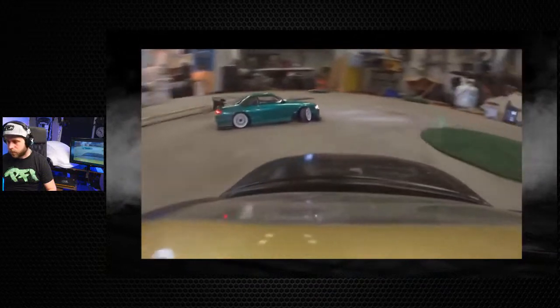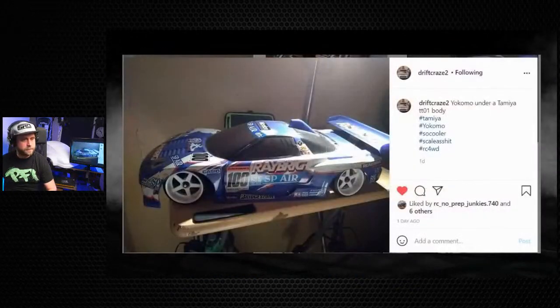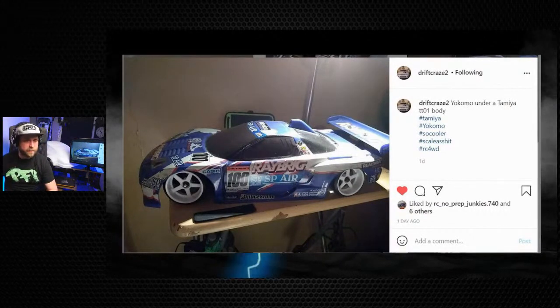It's more of the same, laps on laps. I really like your track setup, though. It's super cool. High Slide Away, man, I wish I had a basement because I would be sliding right now. You guys would be hanging out with me. Drift Craze, too, always with the cool liveries. Look at that, man. That looks sweet.